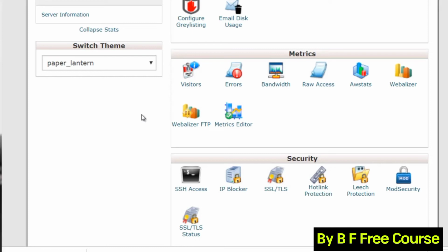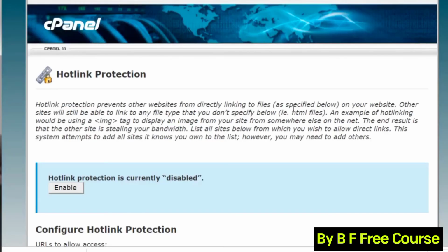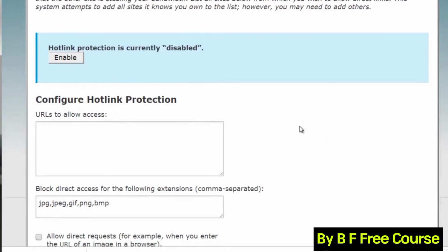But for the majority of you who are utilizing the cPanel web hosting panel, this is going to work for you. So all you need to do is simply log in and look for the hot link protection link here. Go ahead and click on that. And here we are. So now what you need to do is simply go down to this box.